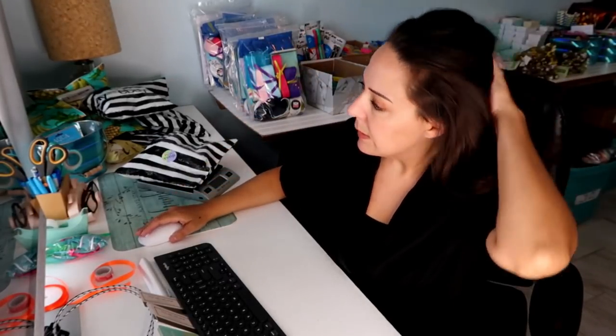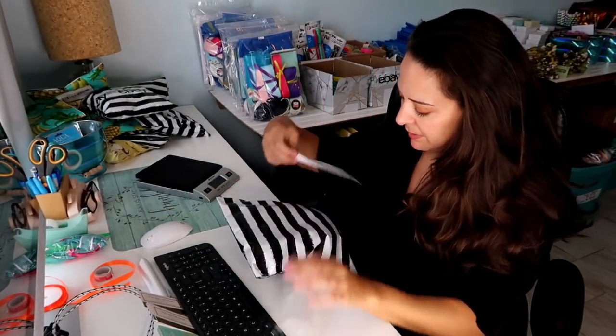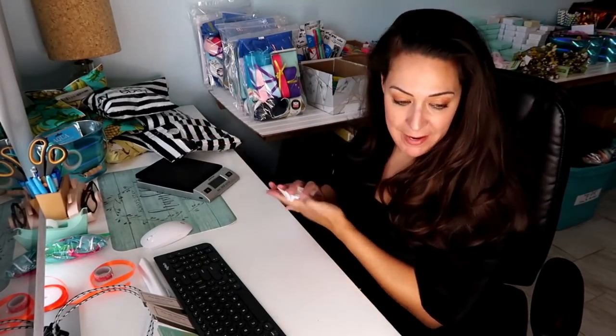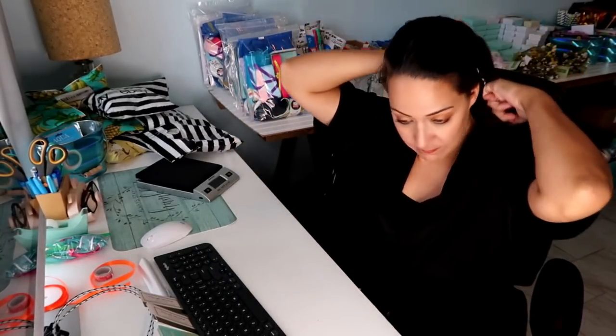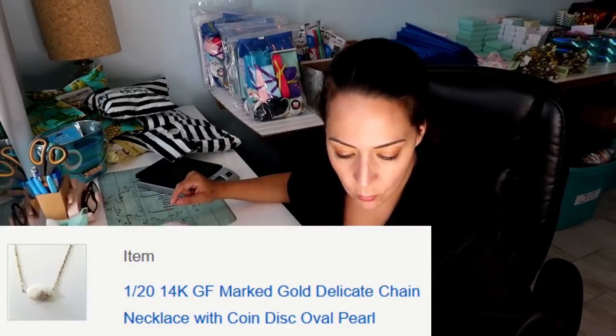Okay, next item. Delicate chain with a coin disc pearl. That's what I call it. Okay, let's put my hair back up in some other way that's not going to cause major issues. Good enough. And let's get the pearl coin.